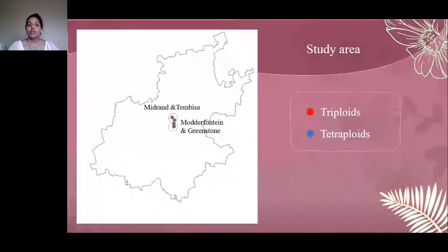The study was conducted on 4 populations in Gauteng. These populations were located in Midrand, Tembisa, Modderfontein, and Greenstone. A study conducted by Gatonga et al. identified Midrand and Tembisa as triploid and Modderfontein and Greenstone as tetraploid. Interestingly, in the Gauteng region, both triploid and tetraploid cytotypes have been identified, but populations outside of Gauteng were only identified as tetraploid.